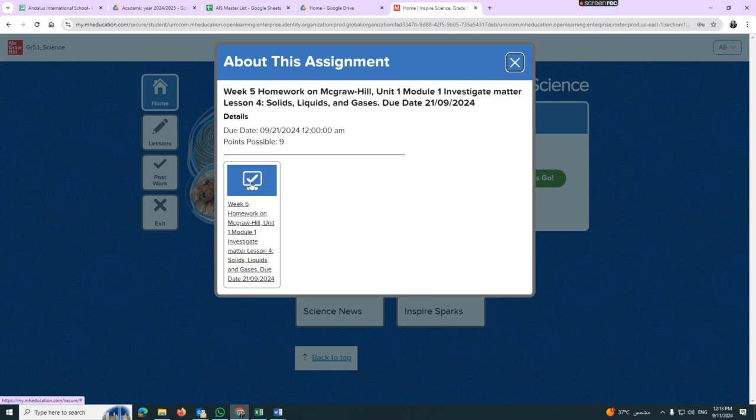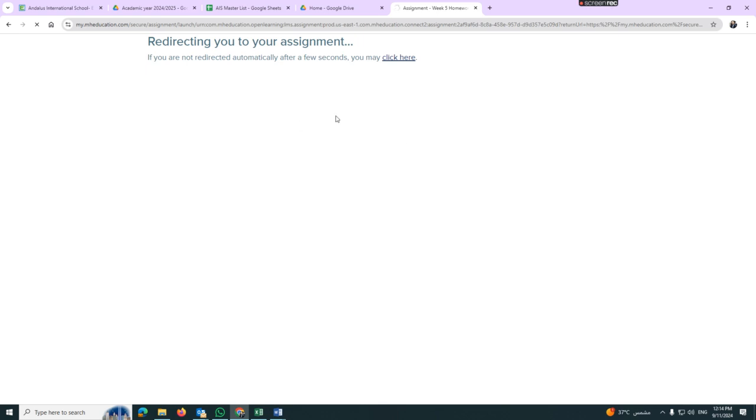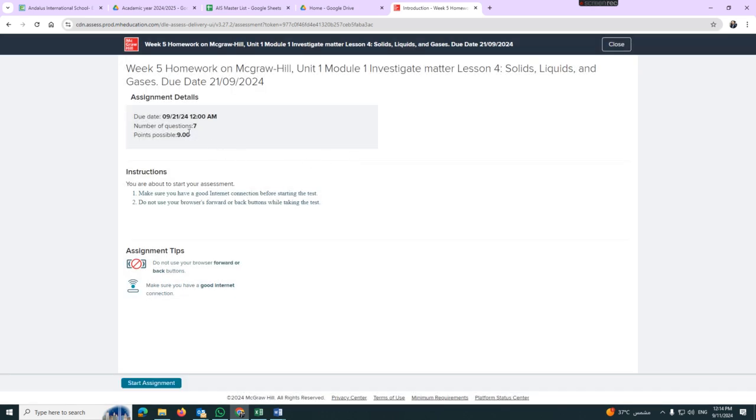Everything is registered here. All you need is just to start doing this homework. What you do is just click, just one click, it takes you directly to the homework. Okay, that's it, and it's very simple, a piece of cake. Once you are done, it gives you the number of questions, the points, and how many times you can do the homework. You just start assignment here.